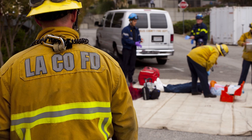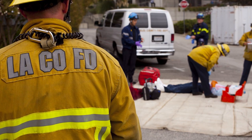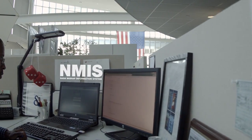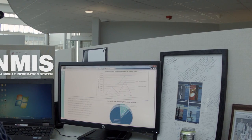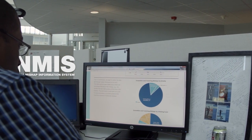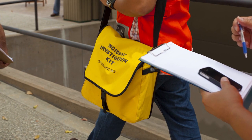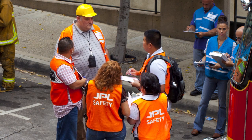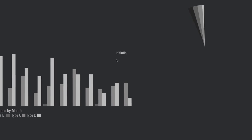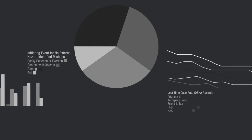When someone is injured or property is damaged at NASA, it's critical to document the incident and learn from it as an agency. We created the NASA Mishap Information System to provide streamlined reporting and tracking of mishaps, close calls, and hazards. Our regional specialists support mishap investigations, helping the investigation teams find the root causes of mishaps and address them. We also look at the big picture, analyzing the data to identify agency-wide trends, and we share our findings by publishing mishap data reports and summaries.